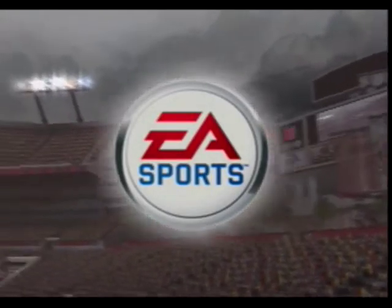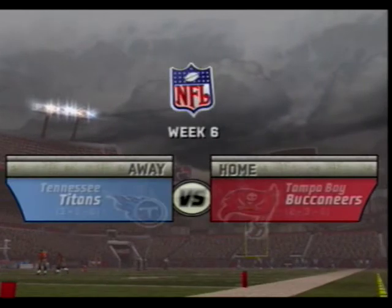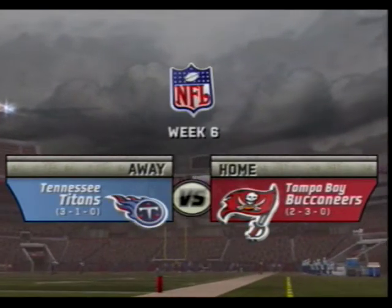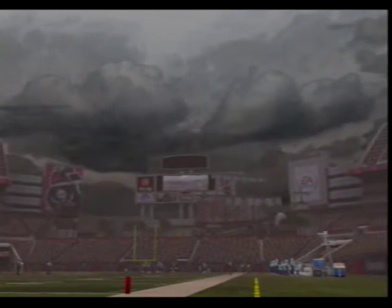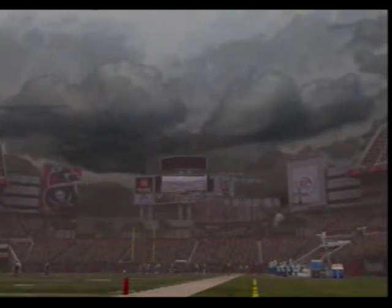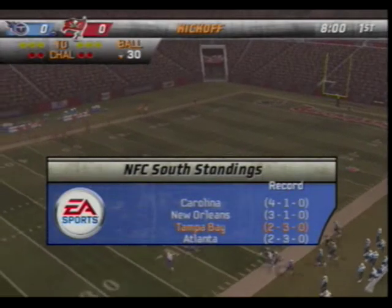Raymond James Stadium, home of the Tampa Bay Buccaneers, is where today's game will come to you from. Everyone has brought their raincoats for this one as the Titans match up against the Bucs. Both teams have taken the field, and let's see what happens now as we're ready for the kickoff.